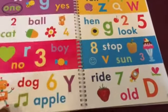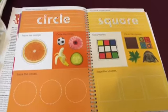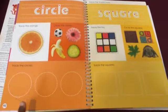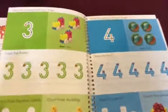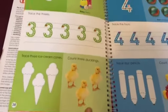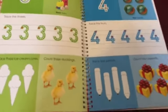Here they get to do word identification. Here they're looking for upper and lowercase letters. Here's what the shape page looks like. So again, they're identifying that particular shape and then forming it as well. And just to give you a sense of what they're doing with numbers, here's one that's for numbers. They're asked to count the numbers, trace them, and then count that number as well as trace it.